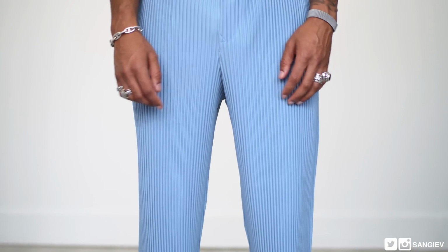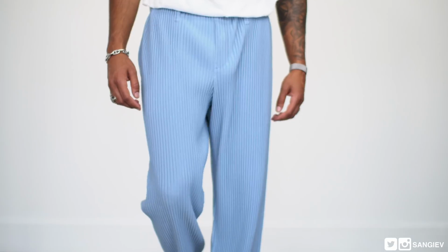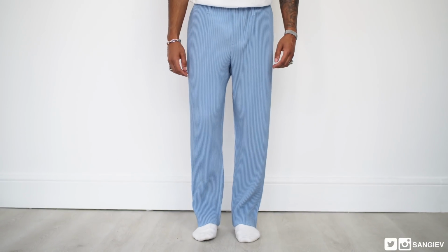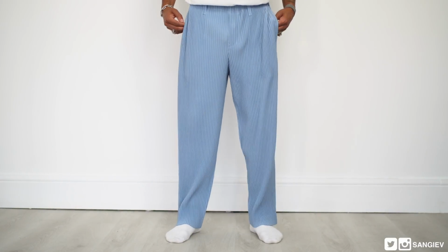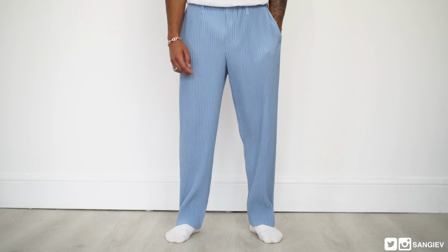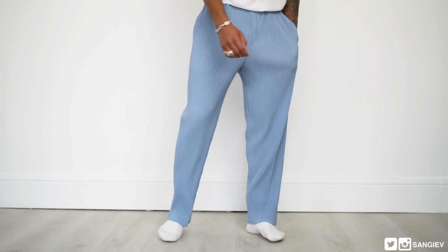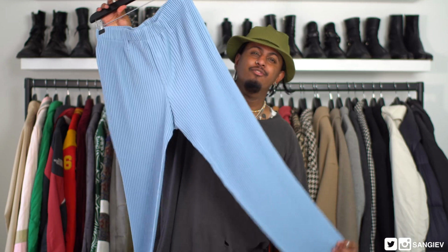I'm just so used to the cut of a size 2 that I just gravitate towards it. Depending on your height, if you're really tall, go for size 4. If you're, I don't know, 5'8" to 5'10", maybe size 2 is good. 5'8" and under, stick with a size 1. 5'10" to 6 foot is a size 3. 6 foot and above, go for a size 4. And you should be good to go.